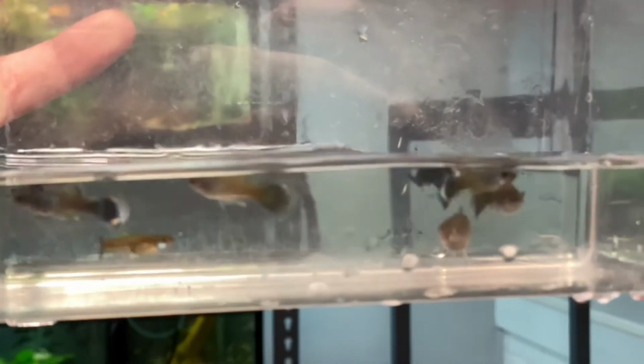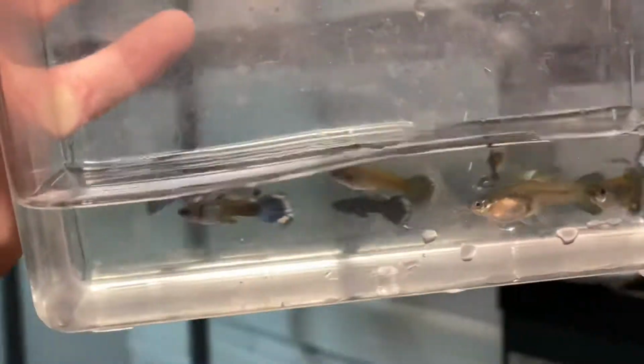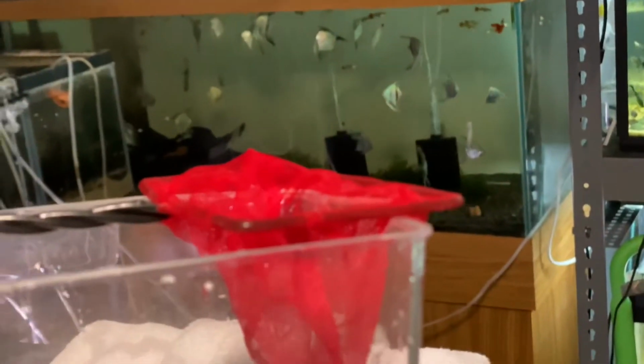Alright, so this is the culls that I told you that I was pulling out. Hopefully it focuses. I don't want to spill these guys, and I still got to pick out the females. But you can see, come on.